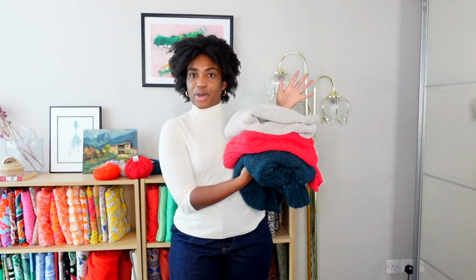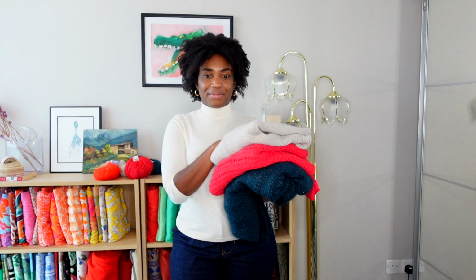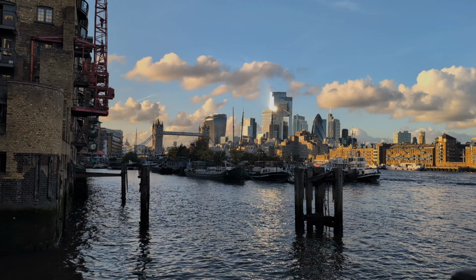Anyway, I have 3 completed garments to show you. These are all sweaters, long sleeves, very much autumnal and winter knits, and I have a few small WIPs that I'll be able to show you as well. This is going to be my first foray into the knitting video podcast world, so I'm really excited. Let's get into it.